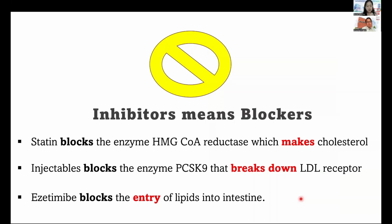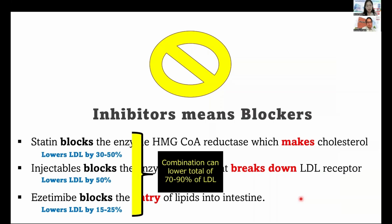And what's really interesting about this is they are working through different pathways and therefore different organs, the liver and the intestine, and they will have a combination effect that is complementary. So if statin lowers by 30-40% and an injectable by 50%, and if the person needs an additional one, then actually you can have a lowering of LDL by 70-90%.